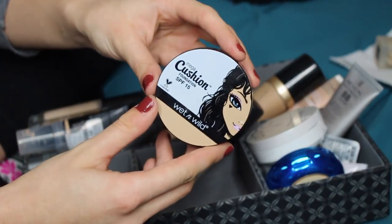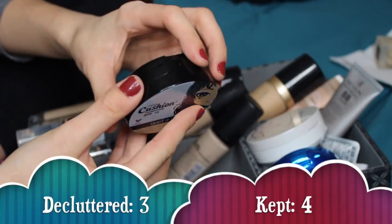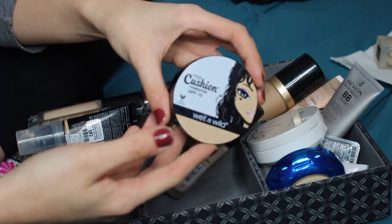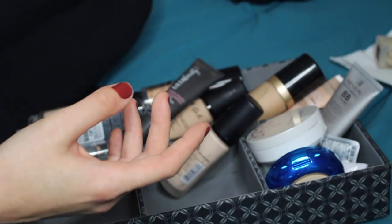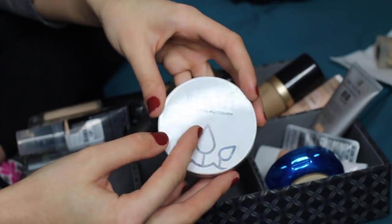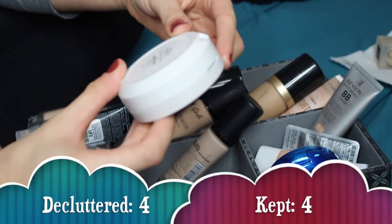I am going to be holding on to my Wet n Wild Mega Cushion Foundation with SPF 15. I have mine in Light Ivory. I really do enjoy this cushion foundation. A cushion foundation that I will be getting rid of is this one by Mykonos. It's the Long Lasting Multi Cushion.